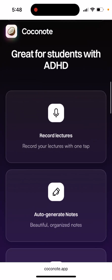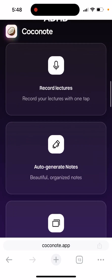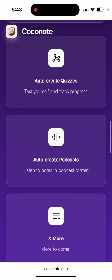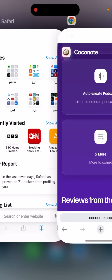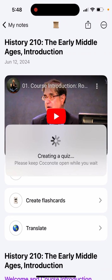So that works. Here you can see some more features, like you can record lectures, auto generate notes, auto create flashcards, auto create quizzes. So that's another thing that you can test yourself and track progress. Auto create podcasts, and then you can listen to notes in podcast form. So that's another thing I didn't mention, that you can create a quiz from this. That's also pretty cool, you're just creating a quiz.